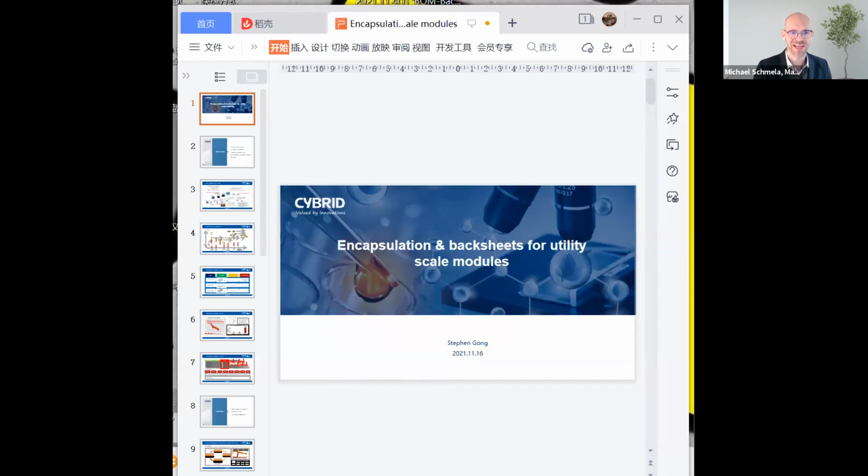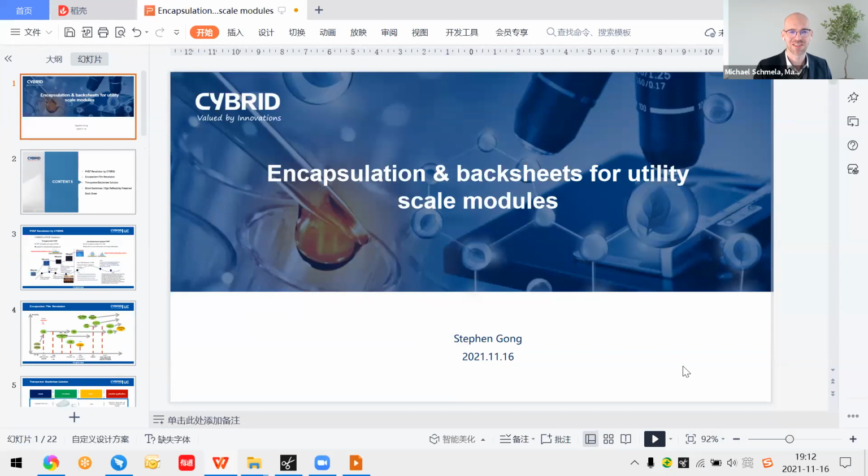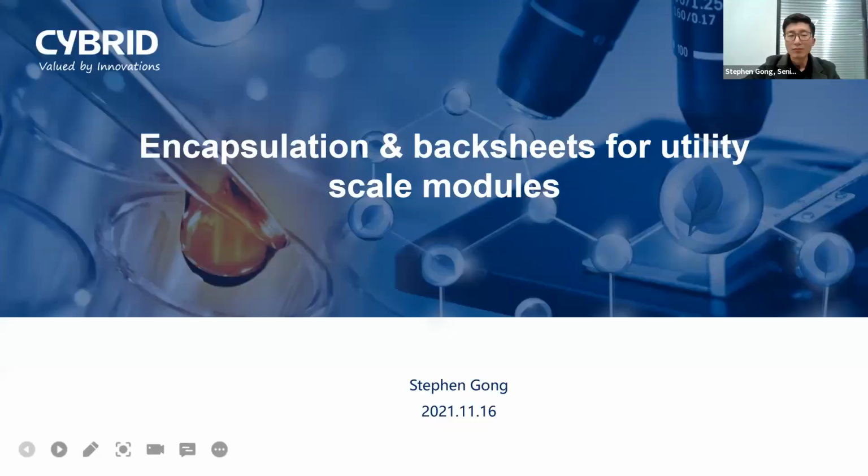A lot has been happening. If you look at all the different options you see with backsheets and the different trends that we're seeing, it will be interesting to hear from Stephen Gong what's the latest in terms of encapsulation and backsheet trends for utility scale modules. Stephen, the floor is yours.